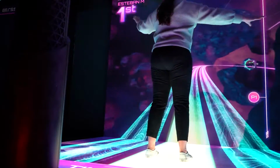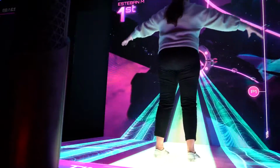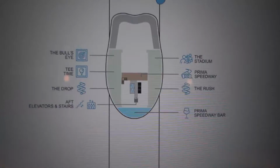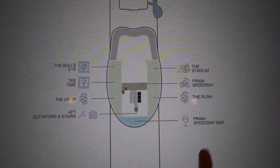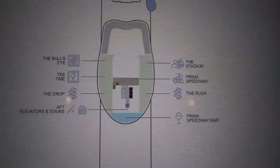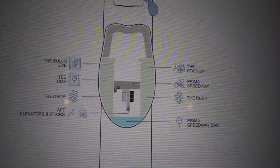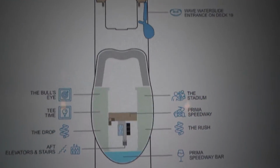Oh, I see. So I can go right or left to get the faster lane. All right, and then up to 18, we have a bunch of stuff. We've got a slide, we've got golfing, we've got darts, we've got a speedway on board, we've got a bar. We have a lot of cool things to check out.